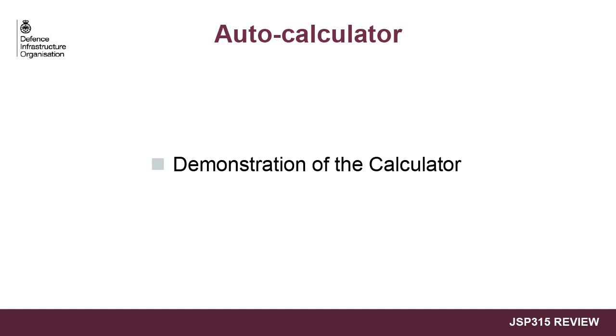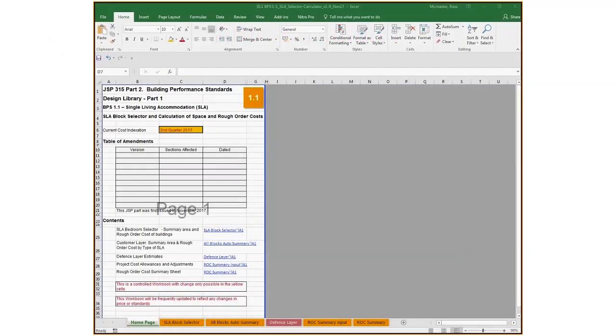Demonstration of the calculator. Calculators can be downloaded from the design library. They vary in their presentation to reflect the different base requirement. Each calculator has a video presentation and a set of guidance notes aimed at introducing the system used in its associated BPS. The calculator opens on a home page that details the version and the current cost indexation used in the calculator. We recommend downloading as a new file each time you use a calculation, so as to reset the defaults and avoid errors.